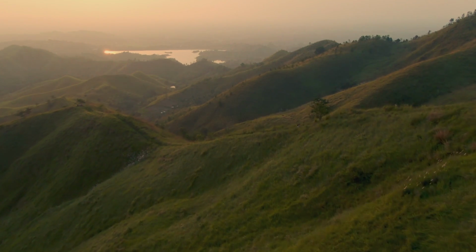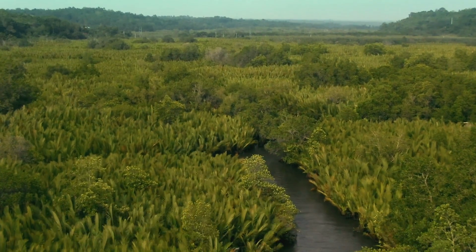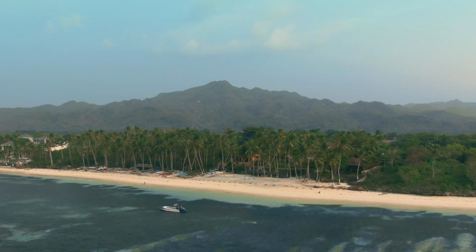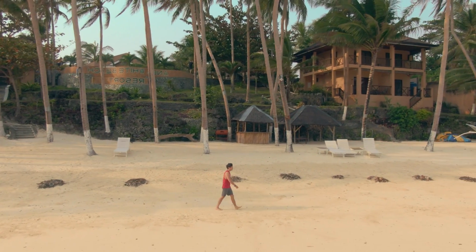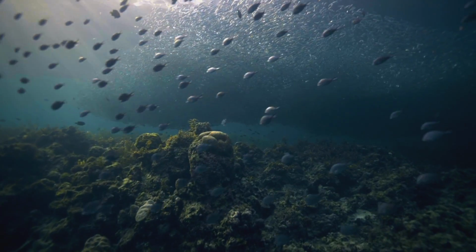Bohol, a large island in the Philippines, seems to encapsulate everything you could possibly see on the postcards you would send back home as a tourist. From mangroves to white sand beaches, diving, natural wonders, and heritage, it has it all. But for an island so large, all the activity seems to be focused around Panglao. I want to show you another side to Bohol.